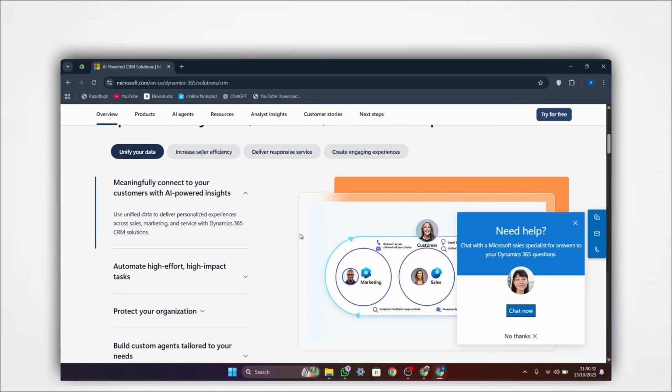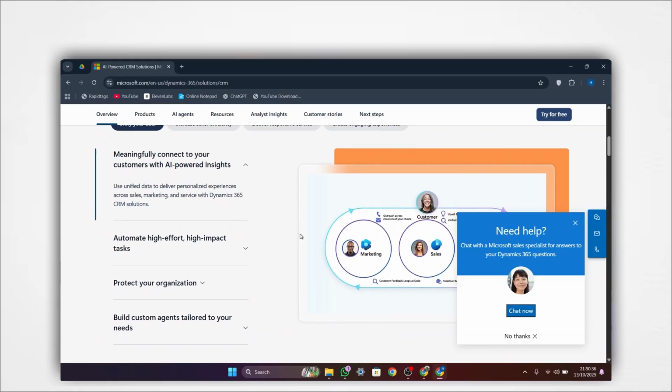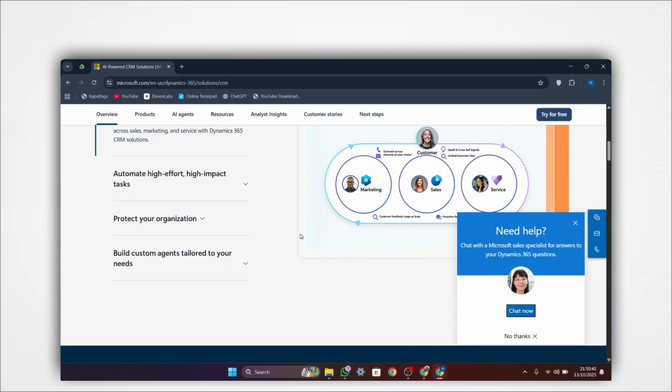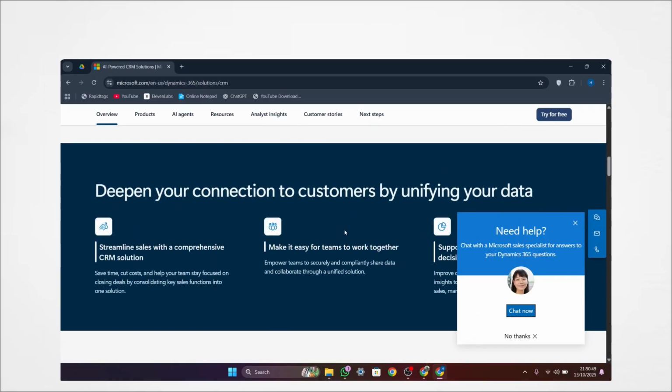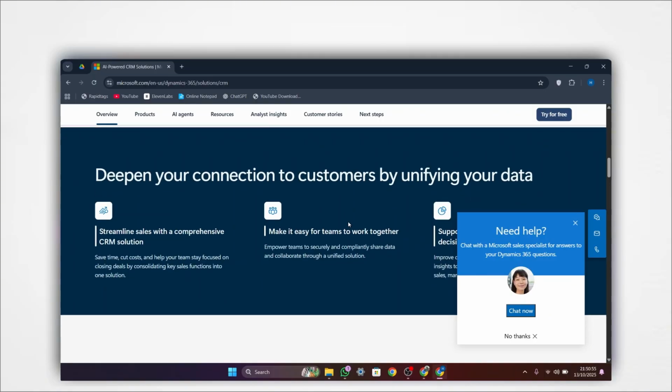Dynamics 365 CRM offers AI-powered features that enhance sales, service, and customer engagement. Its unified data management across CRM and ERP functions improves operational efficiency. Businesses can deliver personalized experiences at scale using Microsoft Copilot. The platform also streamlines collaboration and allows secure data sharing across teams. Additionally, it provides flexible pricing plans to accommodate small and mid-sized businesses.